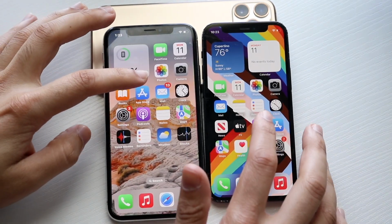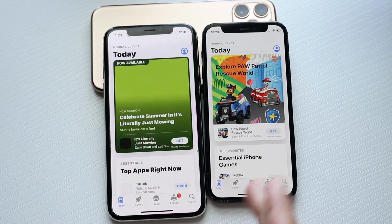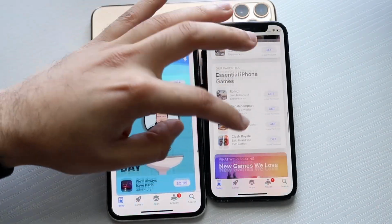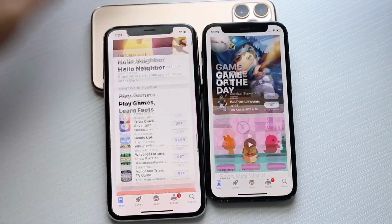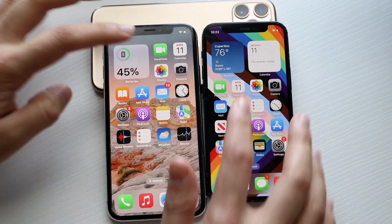Books, which I do not have here. App Store, 3, 2, 1. And again, the 12 mini is quite a bit faster. So we're seeing a bit of a speed improvement on the 12 mini for sure, and this is something that I really wanted to see. I mean, this phone is 3 years newer than this one, so it should theoretically be faster.